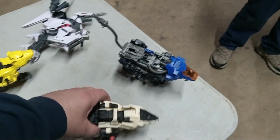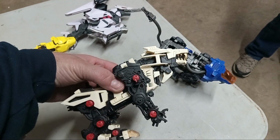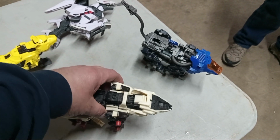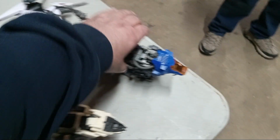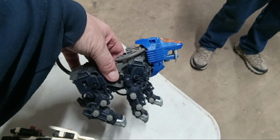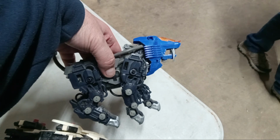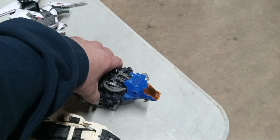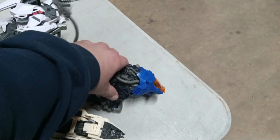I got this guy, a little wolf. These are really neat. I mean, the detail on these is pretty cool. And this is like a lion. So, they fall apart. All right.